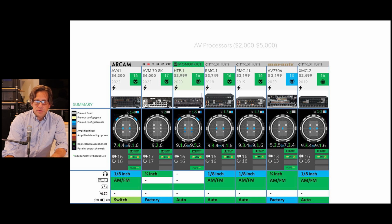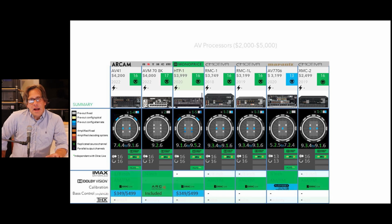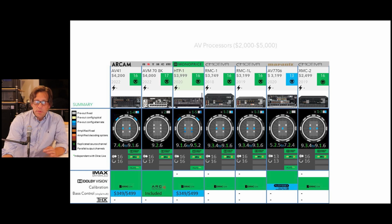So good option there. IMAX Enhanced support is spotty, and HTP-1 is one that doesn't have IMAX Enhanced, and neither does Emotiva, but the Marantz does, as well as Anthem and Arcam. Dolby Vision is supported by all of these.